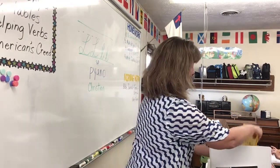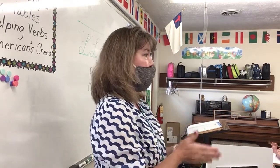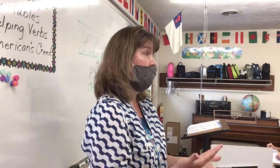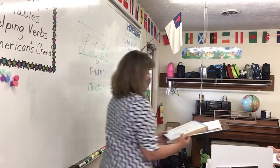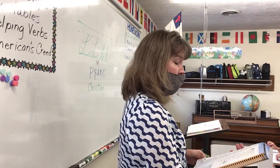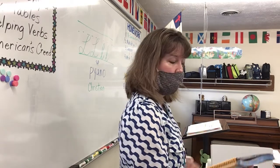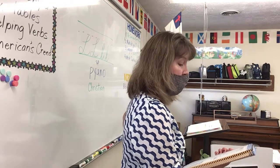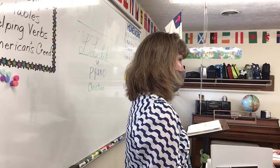So remember the other day we were talking about some verbs that in a sentence, in order for them to be proper, they have to have a helping verb along with them. So that's what we're going to talk about today. And we're going to use these helping verbs. Some of these helping verbs, well, never mind. I won't say that. So a helping verb helps the main verb show the action. So it's a help verb.